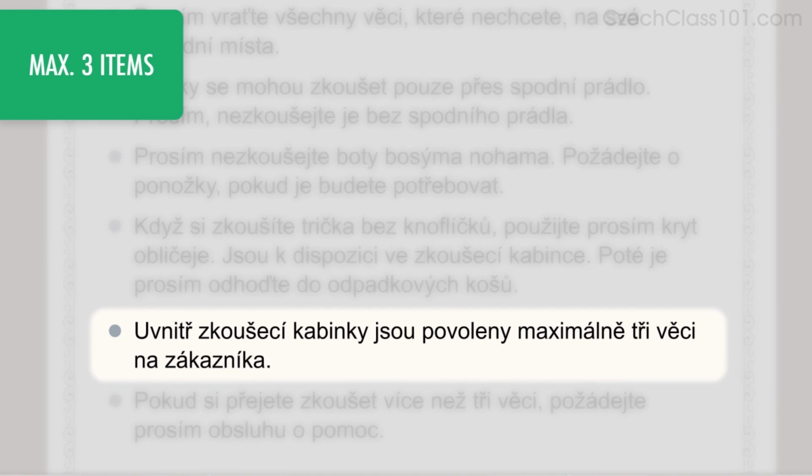The notice says that a maximum of 3 items per customer are permitted inside the fitting room. Uvnitř zkoušecí kabinky jsou povoleny maximálně 3 věci na zákazníka.